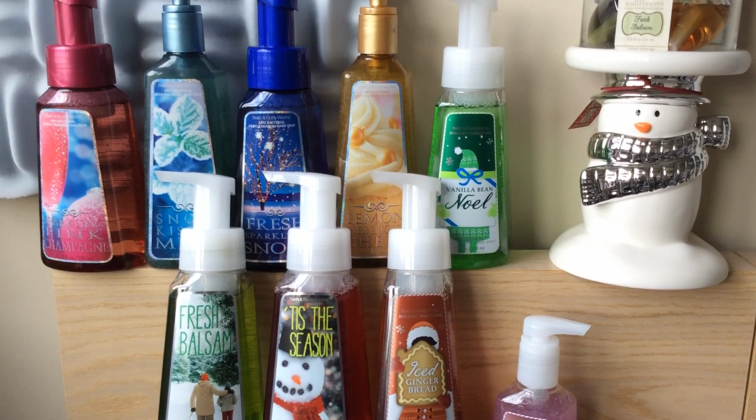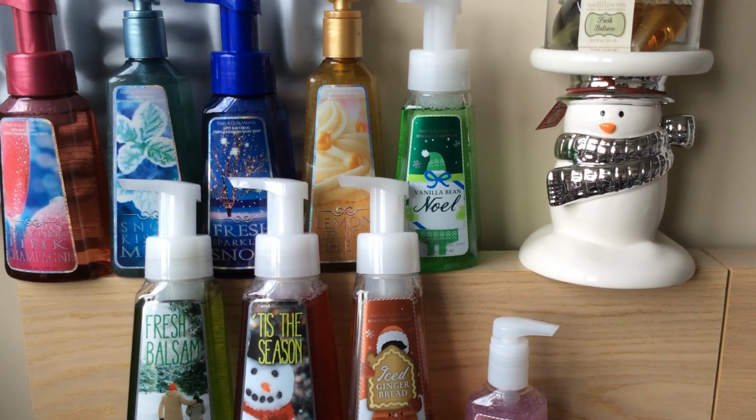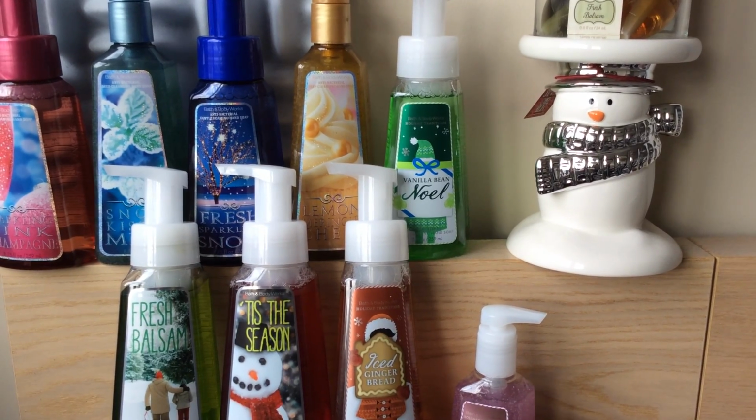Next we move on to Holiday Traditions. I dropped a couple, but I will grab them when we need them. Right now in Holiday Traditions there are just 5 candles: Vanilla Bean Noel, Twisted Peppermint, Winter Candy Apple, Iced Gingerbread, and Sugar Plum Dream.